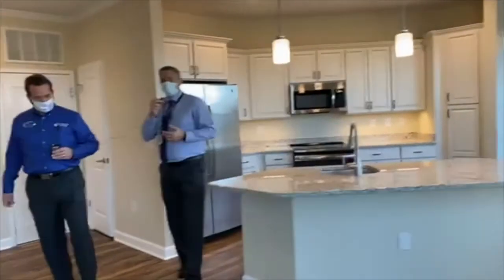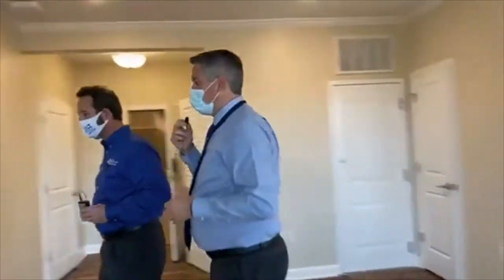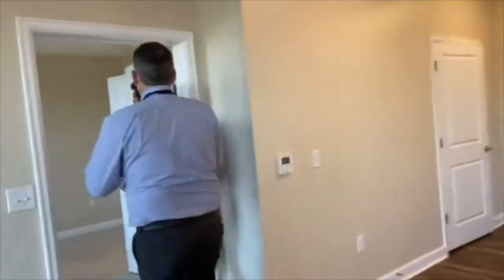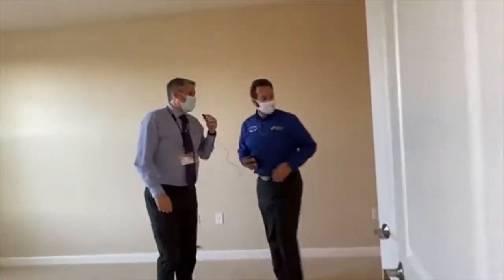So, nobody has to spend money out. You can customize it. Some people do. Some people want to change the carpeting or change the paint, but based on your needs and wants, we're able to customize. Every single apartment has at least a bath and a half.